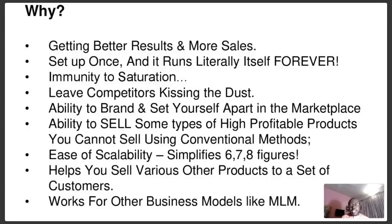It helps you sell some products you cannot sell using normal methods, right? There are some products, maybe high price products or some kind of products that you can't just sell using your normal Jankara kind of marketing, right? This funnel thing helps you sell those products profitably. It helps you scale easily. All right, my guy who is selling high BP stuff uses funnel, and it simplifies 6-7 figure income. It helps you sell various other products to a set of customers.